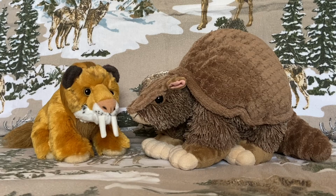So yeah, folks, this is my new friend Gordon the Glyptodon. I'm very excited to have him here with us now. I wish we could have found him sooner, that way he could have taken part in many of our other spectacular Ice Age videos. But it's better to find him now than never, so it's great to have him here.